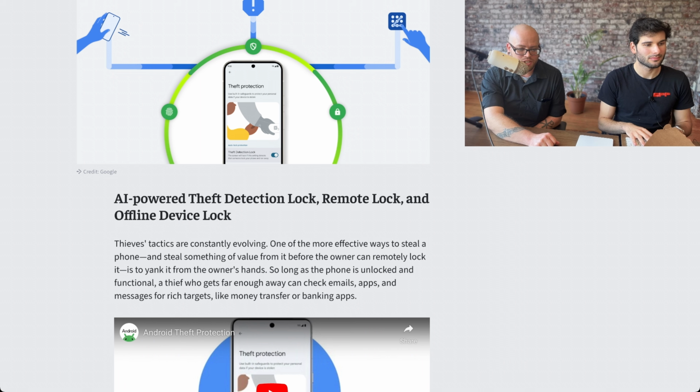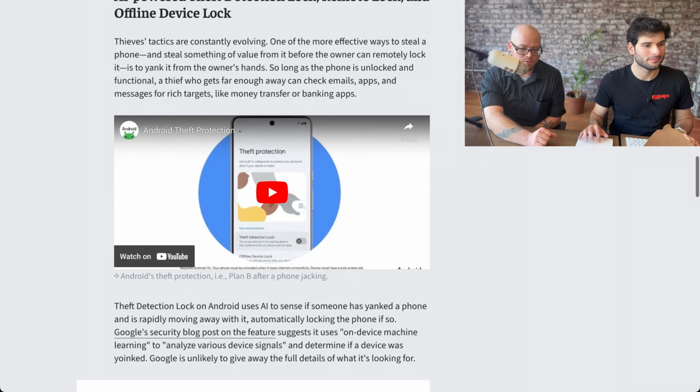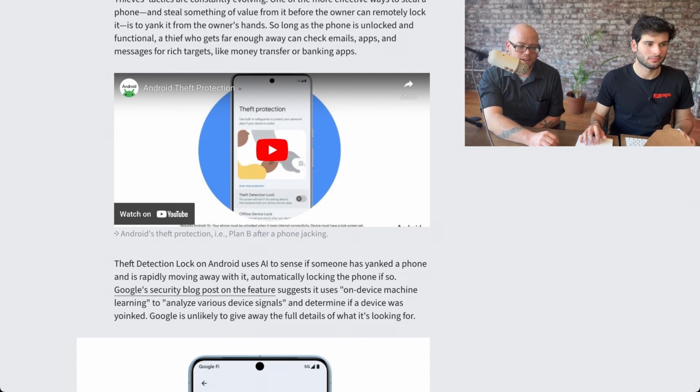If theft detection didn't work, there are at least two backups. Offline device lock activates if the internet connection is disabled on your phone, and using another device, you can remote lock at android.com/lock to quickly lock your device with a phone number and a security challenge. Those three key features, which are theft detection lock, offline device lock, and remote lock, are not exclusive to Android 15, but are rolling out along with its release. Users as far back as Android 10 should get a Google Play services update to enable the features, but you will have to go into the device settings to turn it on.